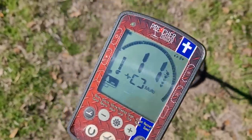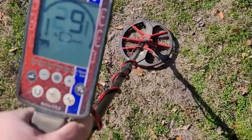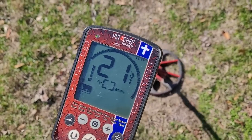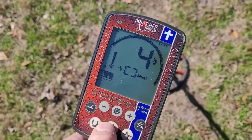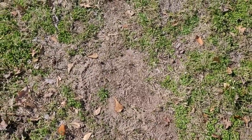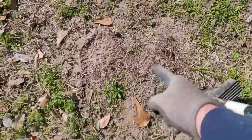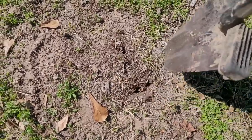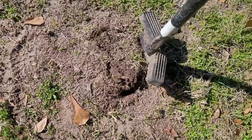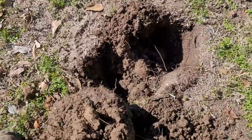I got another signal, but it's just jumpy. It's right there. I want to be 11. It's right beside where I dug. You can see my plug coming up right here. It's where I dug that other V nickel a while ago. I checked my hole, there was no other signal. I wonder if there's another V nickel in here though. Let's see. Very well could be.